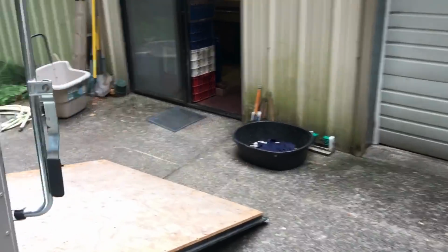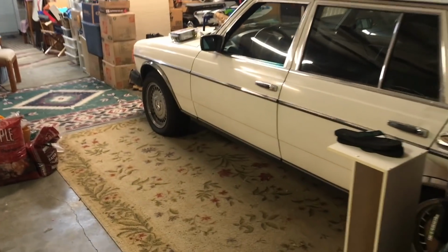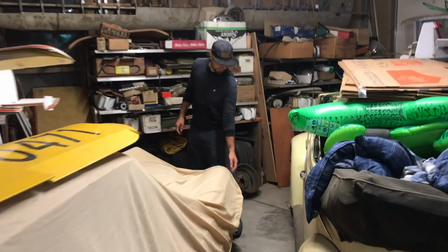The main reason we're back here today is to pick up a bunch of old Mercedes parts. So what are we going to find today? Obviously going to be some sort of treasure somewhere. So Joel's asking, what in the world is under the tarp here? Go ahead and pull it back, Joel. Let's see what it is.